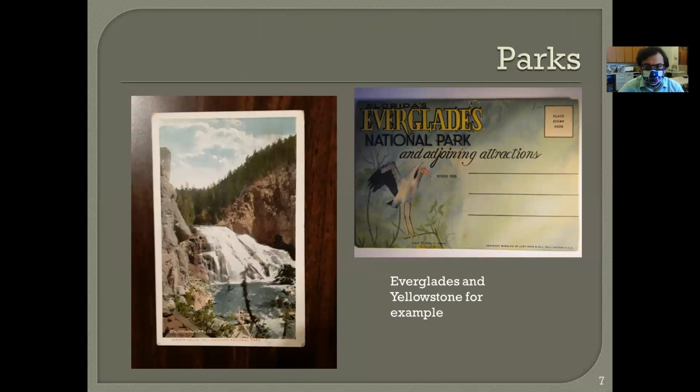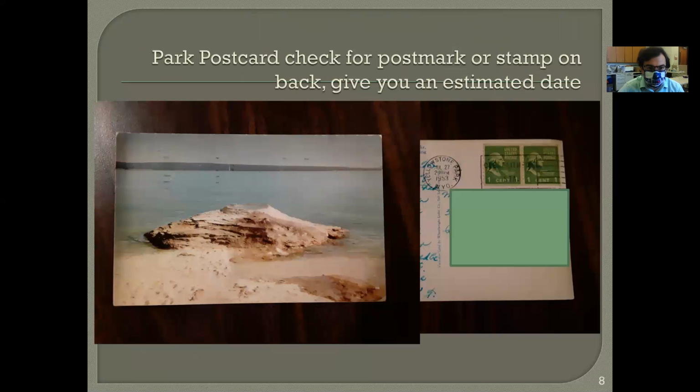Also, I have a couple of postcards that are of different parks. So from Yellowstone Park, and then Everglades National Park. This was actually a postcard booklet. And then finally, I had one other photo postcard. It was from Yellowstone National Park.